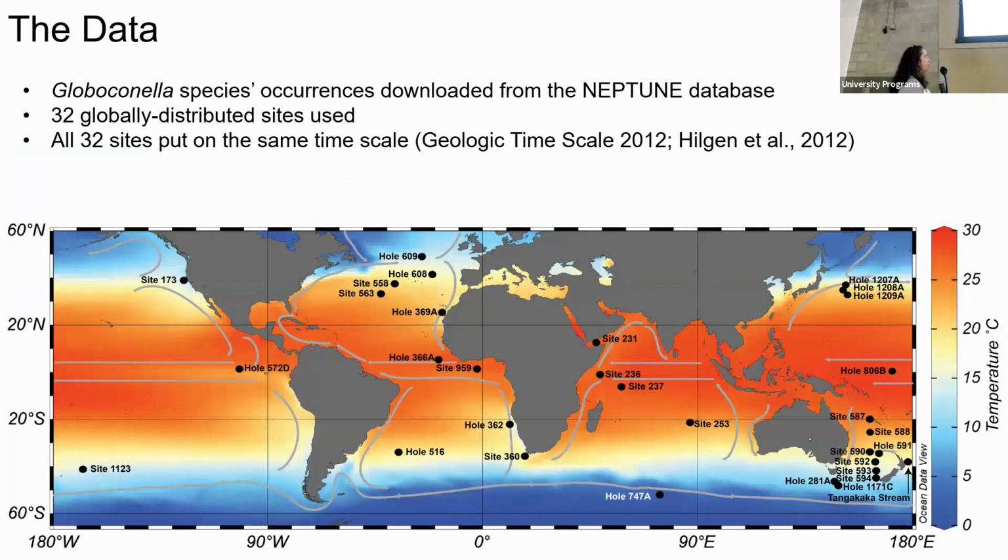Okay, so what I did, I went into this database that we have called Neptune. It's a database where we have all these planktonic foraminiferal occurrences from deep sea sediment cores that have been taken through the years. I downloaded all 6 of those species' occurrences from the database to find out where they were, and I ended up with 32 globally distributed sites.